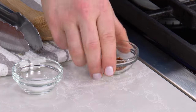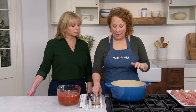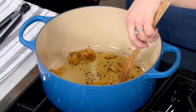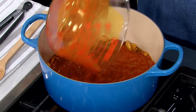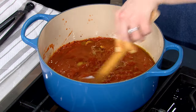So here is 1/2 teaspoon of red pepper flakes. I'm gonna keep it on low heat and just add that in there and just cook them for about 30 seconds until you start to smell that crushed red pepper smell. And it really turns a nice, beautiful burnt orange as well. All right, now let's get going with the tomatoes. Here we have 2 28-ounce cans of crushed tomatoes, 1 teaspoon of salt.